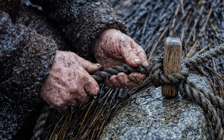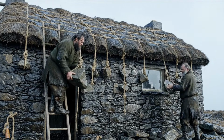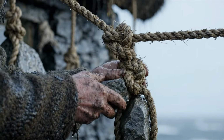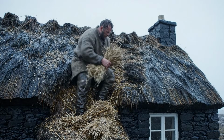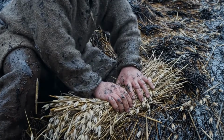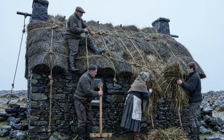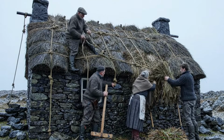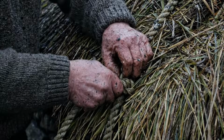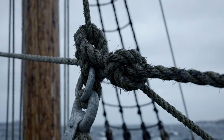After every major storm, families inspected the roof. Ropes retightened, stones repositioned, damaged thatch patched. This wasn't emergency repair after disaster. It was preventive maintenance built into the rhythm of life. The house was a system that required attention. Like a boat, you had to bail and caulk and check for leaks because the ocean was always trying to sink it. The roof was ship rigging applied to architecture.